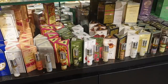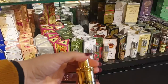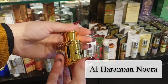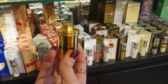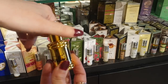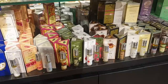I actually got a question recently by someone asking if I'd tried anything from Swiss Arabian, and so today I have. This is a very popular one as well. This is Noura by Al Haramain. This one I used to have as an eau de parfum, and it's really, really strong. Very heavy stuff. This is a massive ambery floral. A good one, a really popular one.